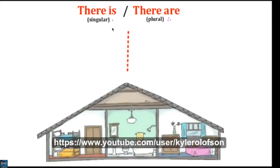Okay, now it's time for the grammar. There is and there are we use to describe things that are in a place. There is is for singular things, and there are is for plural things. So, for example, in the house, there is a bathroom. There is for singular things. For example, a bathroom.